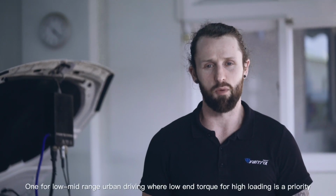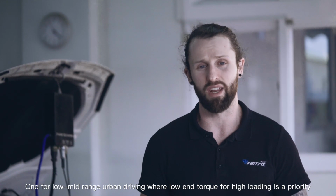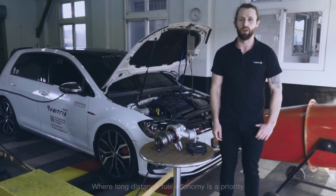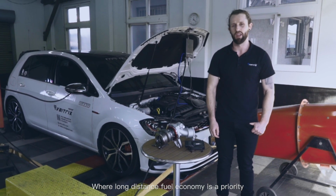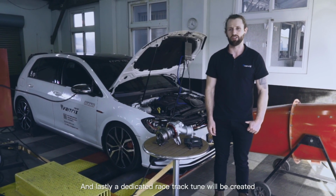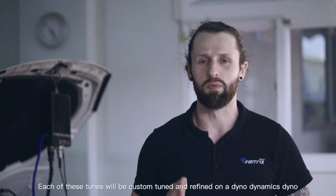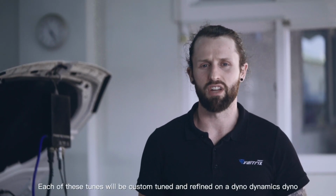One for low to mid-range urban driving, where low-end torque for high loading is a priority. Another customized tune will be made for highway cruising, where long-distance fuel economy is a priority. And lastly, a dedicated racetrack tune will be created where high revving performance is desired. Each of these tunes will be custom tuned and refined on a Dyno Dynamics dyno.